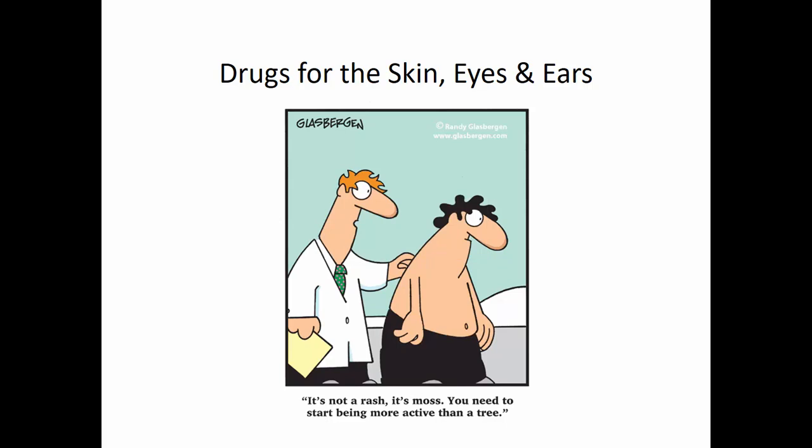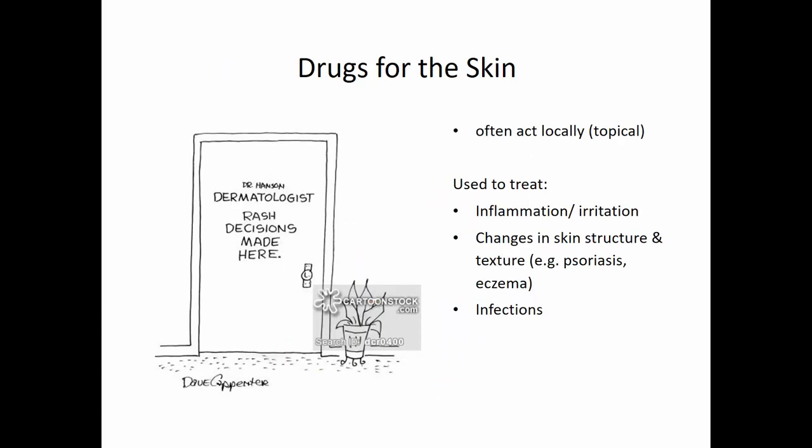This presentation is on drugs for the skin, eyes, and ears. We'll start with drugs for the skin. Skin conditions or skin disorders are often resolved without drugs. So they just take time and they go away on their own, or our immune system takes care of them.